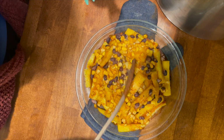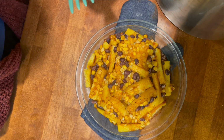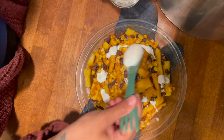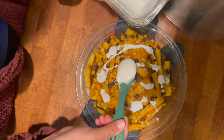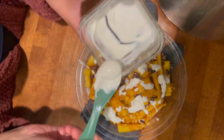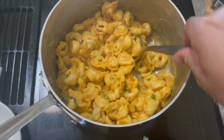I ended up putting this in a baking dish and kind of separating the fries here so all of the yummy ingredients could get incorporated, and I just drizzle that crema right on top. This is amazing. I love anything loaded when it comes to French fries.